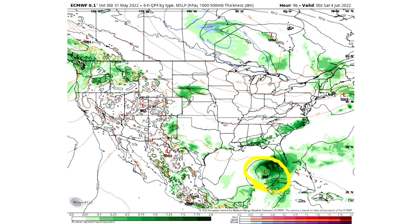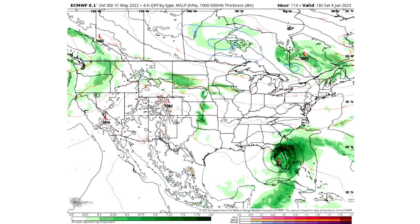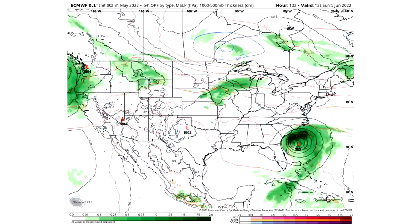Notice this is our tropical cyclone down there, about to hit Florida, and by Saturday, June 4th, we likely will have a tropical system over Florida bringing potential flooding, very, very heavy rainfall. And this is going to track dangerously close to the coast here, okay? This is going to be a very close call right there. So let's watch this play out.